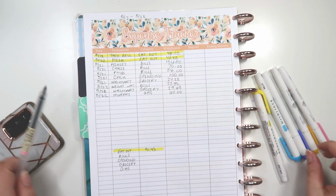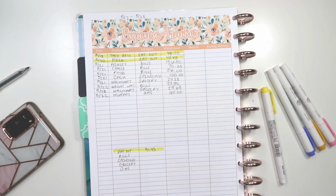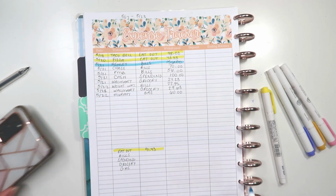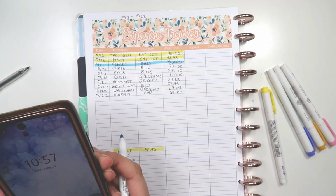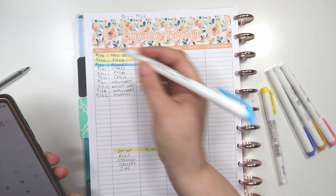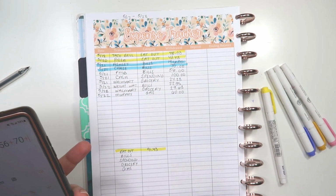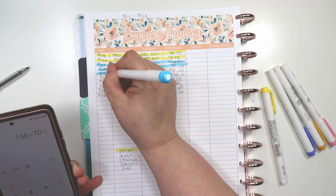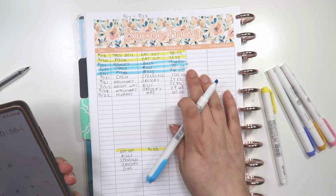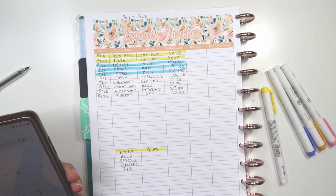Next up we have some bills, so I always highlight my bills in blue. So we had Ashley Furniture come out at $156. Then we had our Chase minimum payment, which is $70. We had our First Merchants Bank minimum payment, which is $56. These are all credit cards that we will eventually tackle on this debt-free journey.